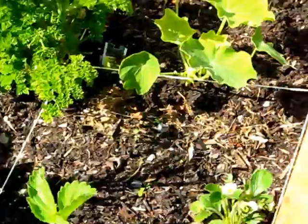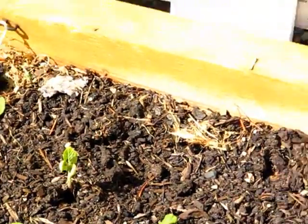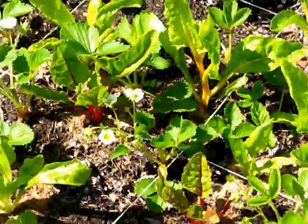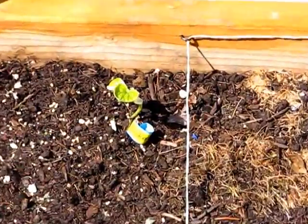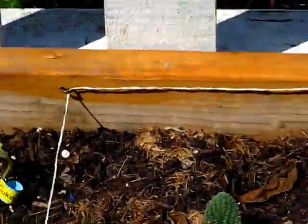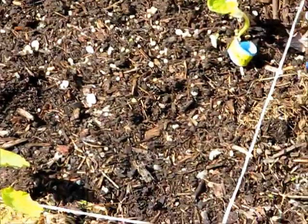My green beans are poking up over here. Woohoo! I pre-soaked my other seeds overnight, hoping that would help. There's my rainbow chard. My cucumber over here, the one that I started from seed, and the store-bought. It's looking like they're a little sun-scorched, so I might try and put up a shade over there. Wow, this nasturtium has really popped up in the last couple days. My fennel, got the seedlings coming up.